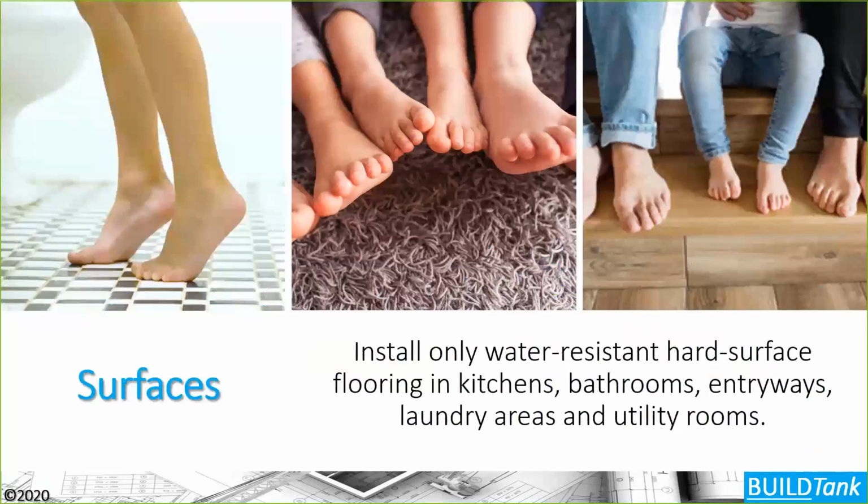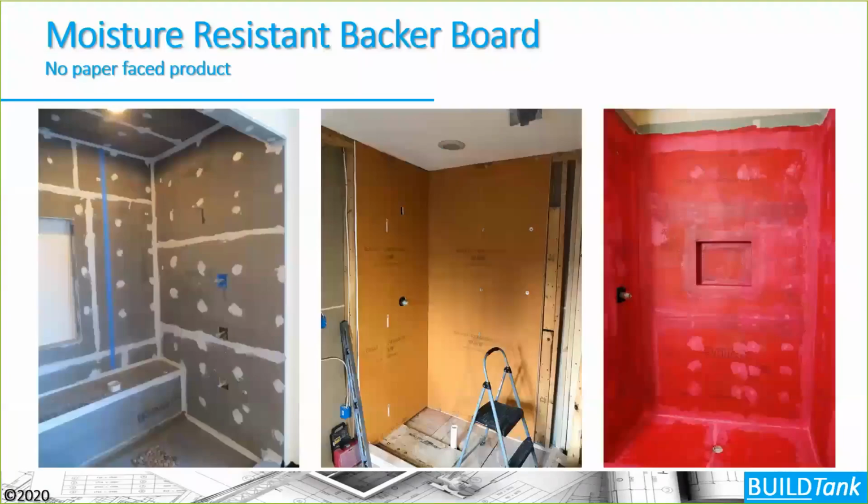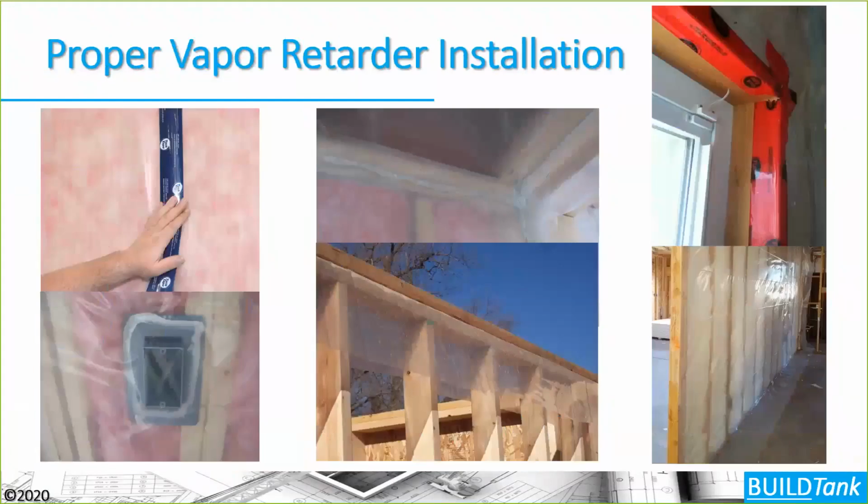It's surprising, at least here on the Front Range, how often you come across carpets in bathrooms and whatnot. Making sure that we do our moisture-resistant backer board installation properly at all bathtubs and shower pans, and all of those things are done well and properly there.